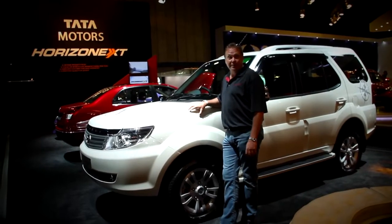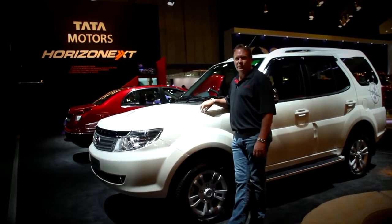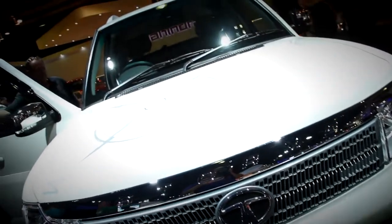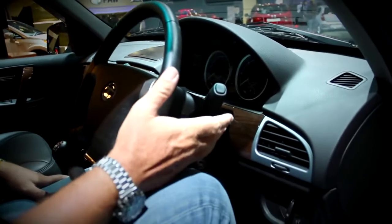And this is brand new from Tata. It's called the Stormer. Interior is not too bad, but please just tell me what's up with the plastic wood. Come on. This is 2013 already, guys.